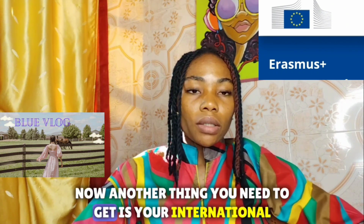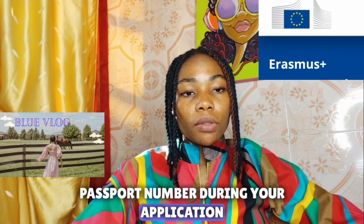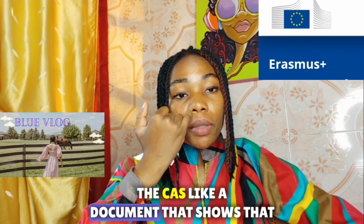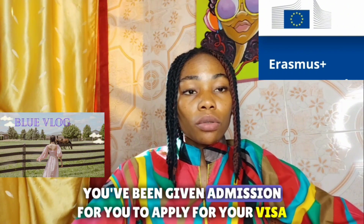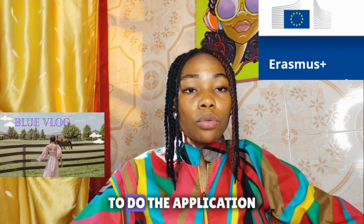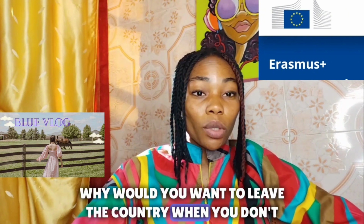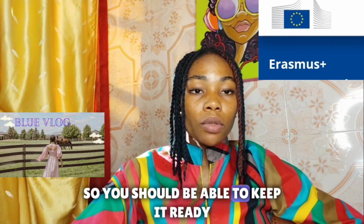Now, the next thing you need to get is your international passport, because they will need your international passport number during your application. Like I said, if they give you the CAS, the document that shows that you've been given admission for you to apply for your visa, they have to put your passport number there for you to do the application. So you should be able to have your international passport. I mean, why would you want to leave the country when you don't have an international passport? So you should be able to keep it ready.